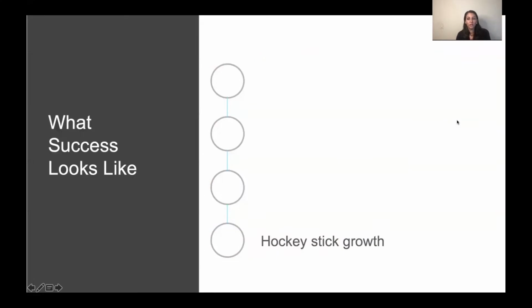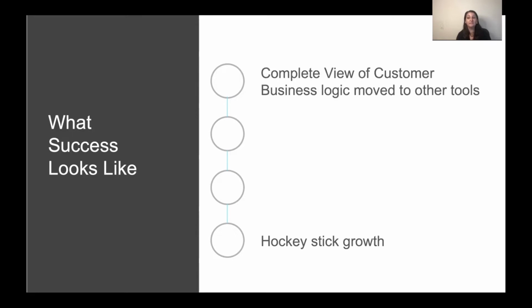Success for me when working with my clients is getting them to the point where they can be primed to achieve hockey stick growth. But to get there, you need to achieve these other milestones. The first step involves aggregating as much of the customer profile information and activity as you can into a central place. At the same time, we want to start moving business logic out of your application's code base and instead make all that information available from your software into other tools. So the business rules can be owned and managed in tools that the non-technical team can own, allowing them to experiment and iterate on those.